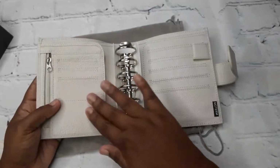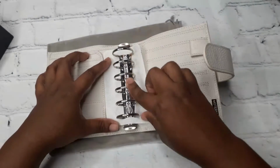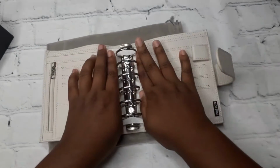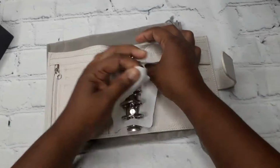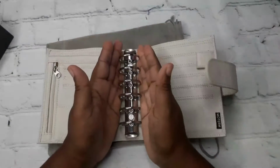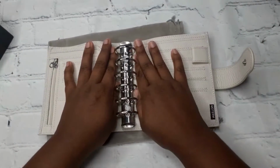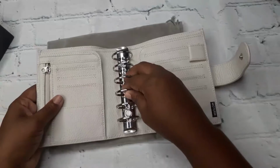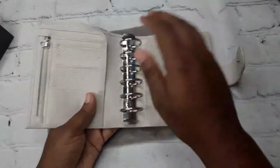So the first thing here is, I believe, the 30 millimeter rings. And I thought this was smaller for some reason. I thought it was smaller, but I'm going to try it out and see if I like this bigger ring. If not, I'm going to order the 19 millimeter one and switch it out by just taking out those two screws, and that's it.